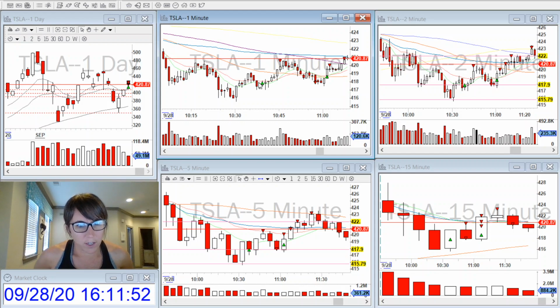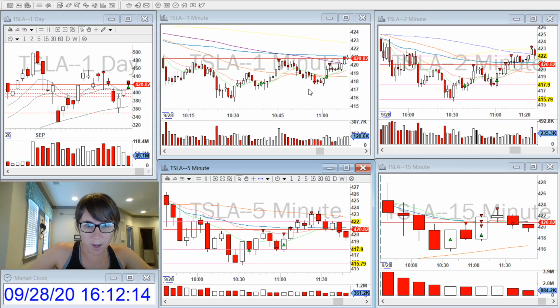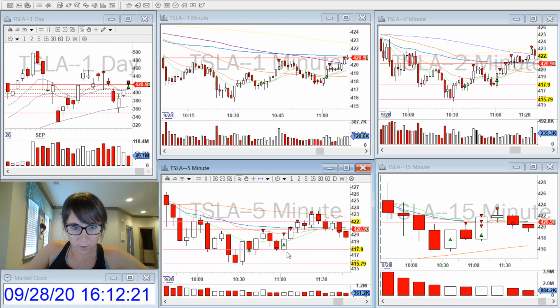And I just sat and waited on it to start going back up, because it started looking like a better head and shoulders on the 5 minute chart and the 2 minute chart. It started making new highs again, and I got back into the trade, stop loss below the right shoulder, which was also at the low of the previous 5 minute candle.